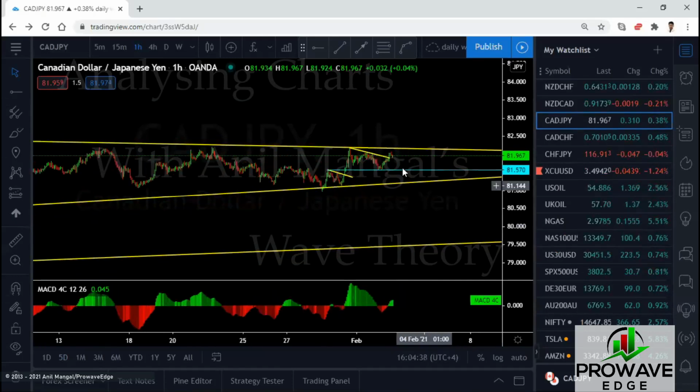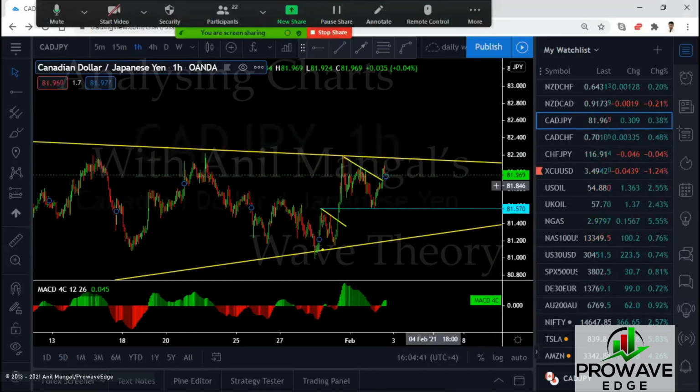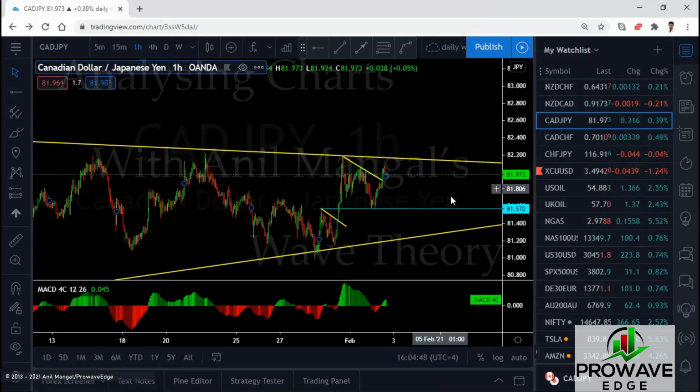So keep an eye. If you want, if it makes a flag here, you can go with that trade, because you have a flag here. You have a 1, 2, 3 here. So if they make kind of a correction here, they should go one more. So that might be a trade you want to focus on.